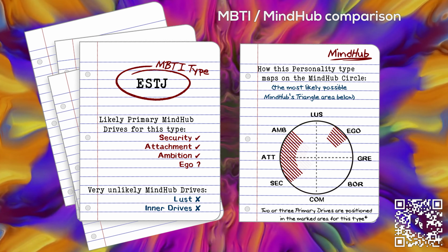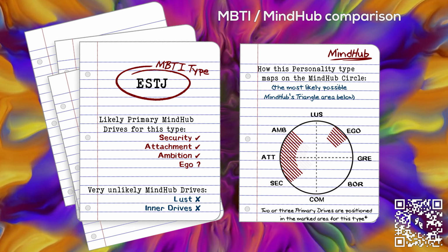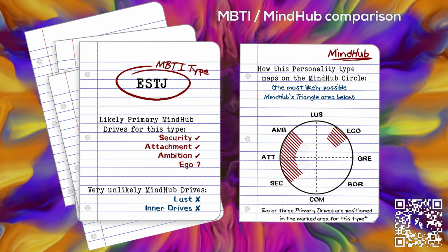They are more unlikely to develop proactive drives than their ENTJ cousins and the least impulsive of the extrovert personalities. ESTJs are more traditional and relatively more risk-averse than other types that display ambition. They are unlikely to have inner drives and unlikely to test as turbulent personalities.